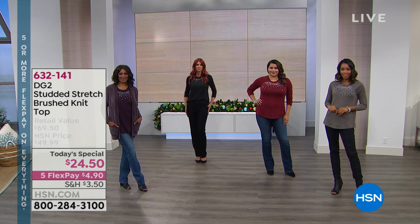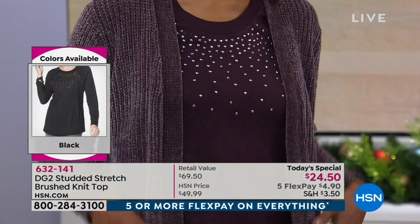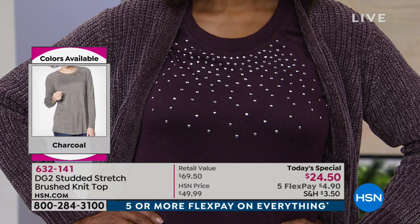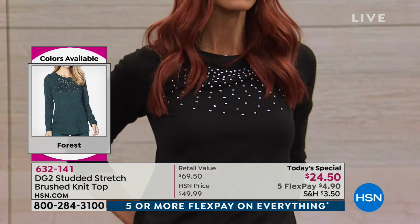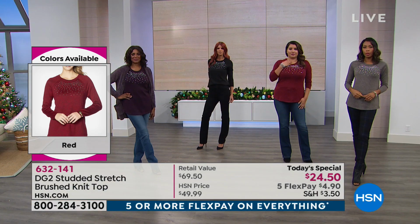And I do want to mention, coming up next, we do have a great jean from Diane, and all of them will match back with this top. We have it in black, we've got it in mid-tone, and we've got like a burgundy color. So if you want to do a head-to-toe outfit on clearance, we've got it for you.